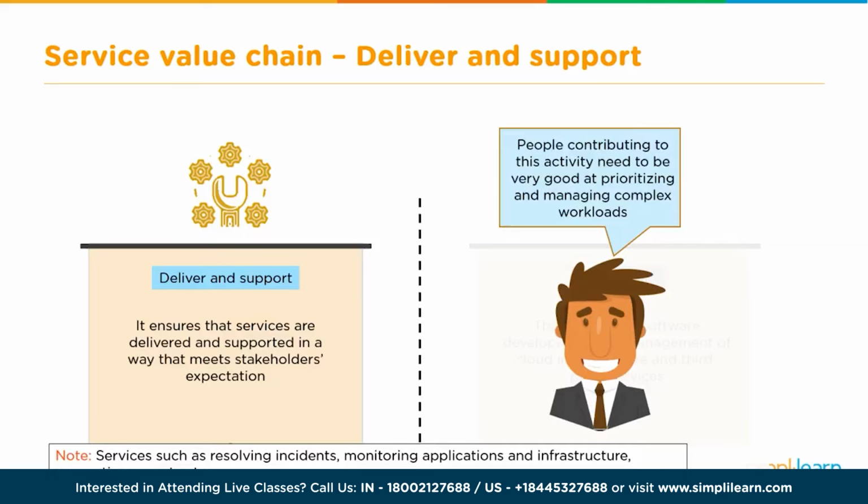So when it is happening with better collaboration with the customers, consumers, suppliers, every stakeholder obviously will be actively involved, and they contribute as well as realize the value. It is very important that people contributing to this activity are very good at prioritizing and managing complex workloads. So services such as resolving incidents, monitoring applications and infrastructure, generating reports, all these are actions which happen as part of deliver and support.